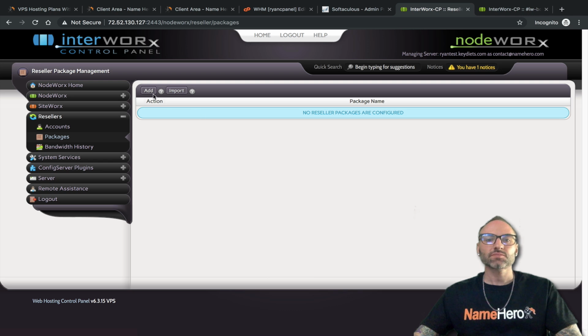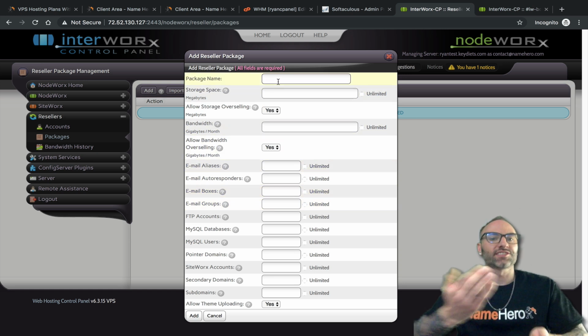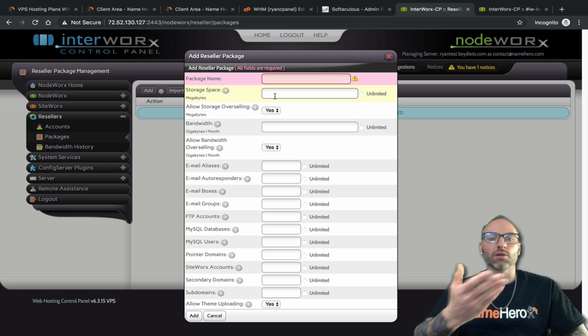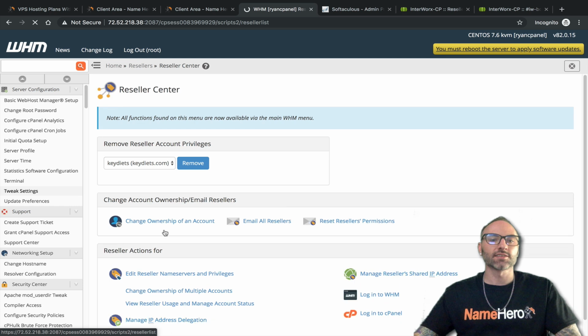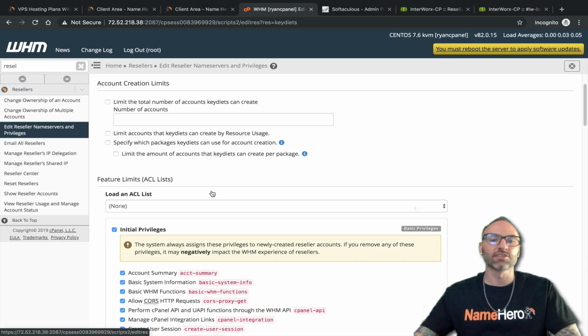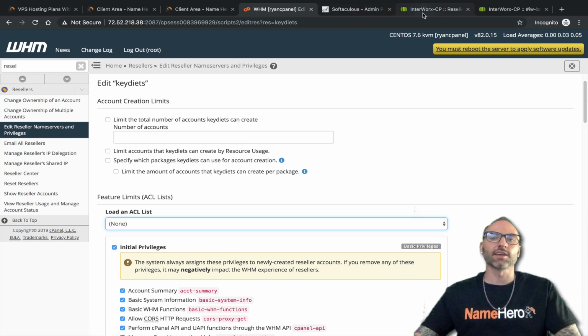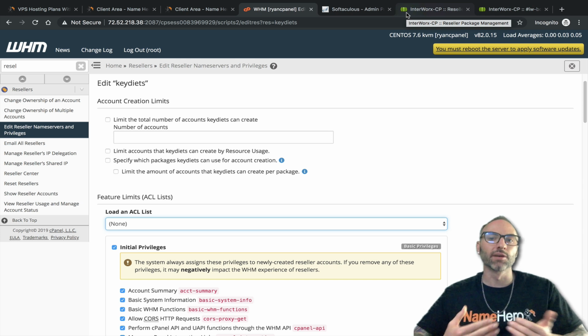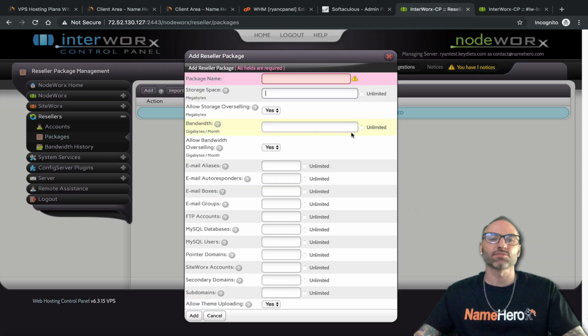Now if I go to packages, I can add a reseller package. This basically was on the same screen as previous. This just says, hey, I've got maybe a gold reseller package, and you can sell unlimited space or 50 gigabytes. You can put caps or limits on your resellers. And again, with Web Host Manager in Reseller Center, if I go to Edit Reseller Nameservers and Privileges, that's where I do it here. I can create what's called an ACL list, a feature limits list. So I think that both of them have reseller capabilities. Web Host Manager is a little bit more detailed in the fact that you can get really specific. InterWorx allows the same core functionality, but just not as specific.